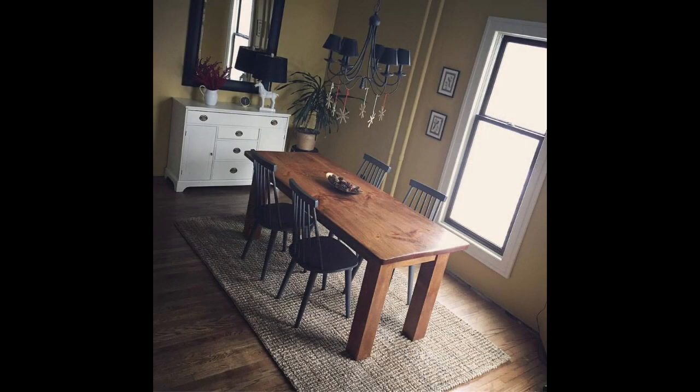So the dining area is always a special place. It's where a lot of great meals are shared, wonderful conversations are had, and of course, both of those things lead to great memories. So when you look at this space, you can see a couple interesting details from the original portions of the home.